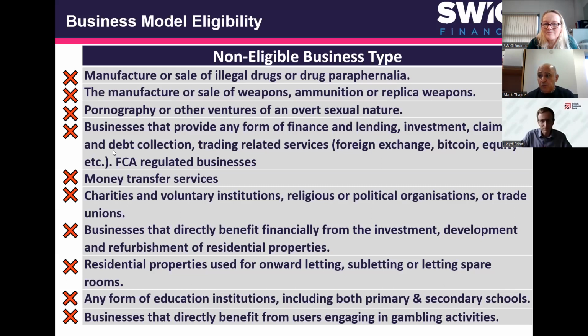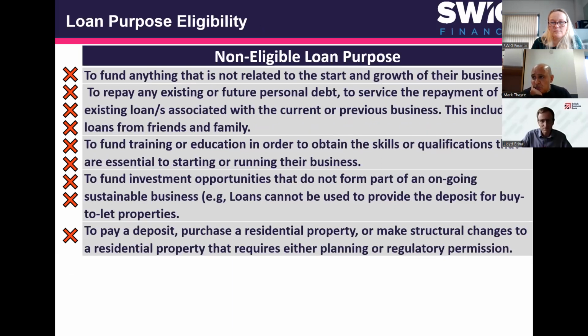So yeah, residential properties, onward letting, again, that is not what the scheme is designed for. The scheme is designed for people that are looking to start or grow a business, okay, not somebody that's looking to grow a property portfolio or build their own house. That is not what the scheme is designed for, okay. So fairly standard stuff there that you'd probably expect to see in terms of eligibility types, and also in terms of eligibility, there are certain things that we will not fund as well. So anything that is not related to starting or growing a business isn't supported by the scheme.